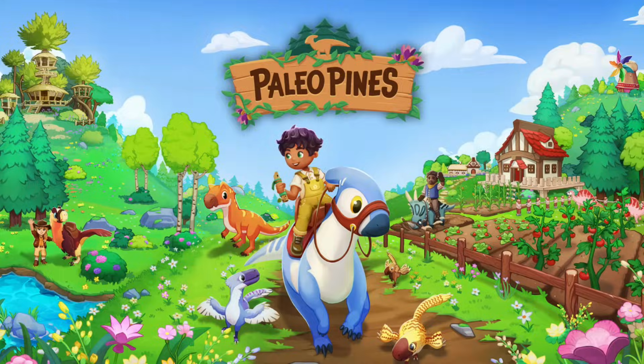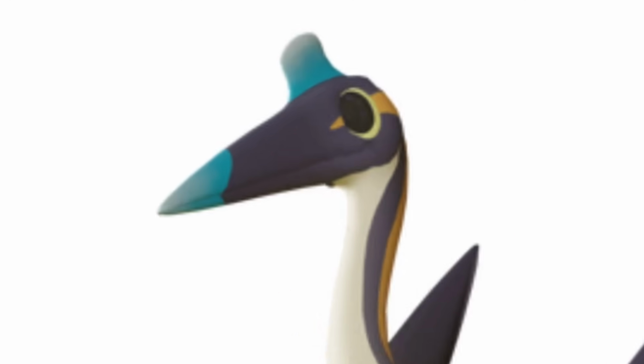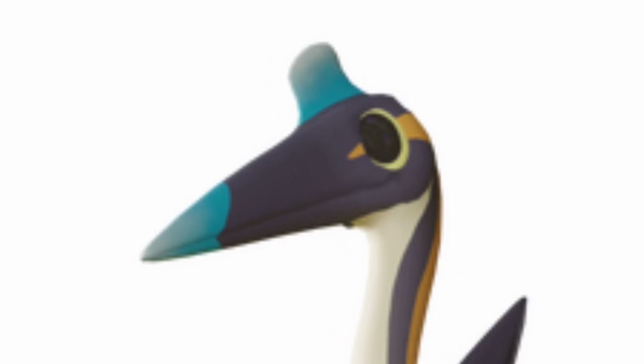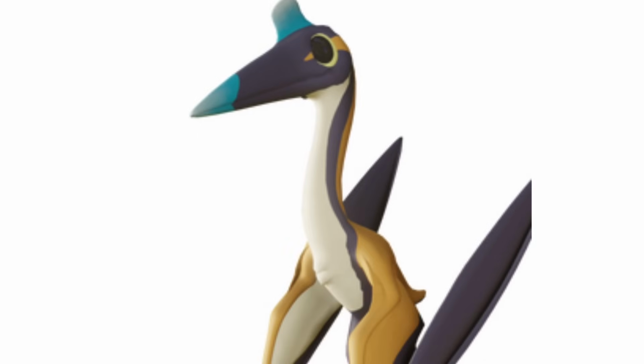Then Paleopines. This one looks fantastic. That looks a lot like Quetzalcoatlus right there. Love this one right here. The blue colors, the blue crest, and the blue tip of the beak, which is new. And the black beak. The rest of the beak is black. That's cool. The rest of the colors are really good, and everything else matches up very well. It also does seem to have pycnofibers present. That is an incredible design that is incredibly accurate and also stylized.